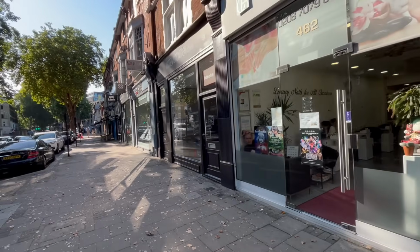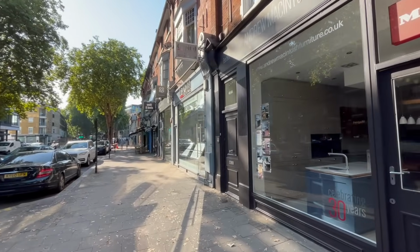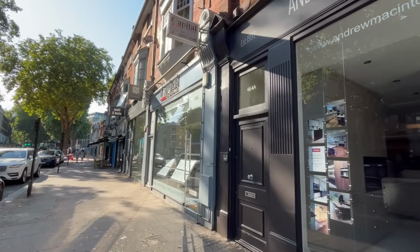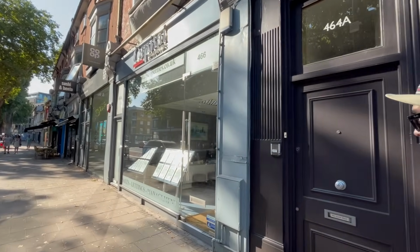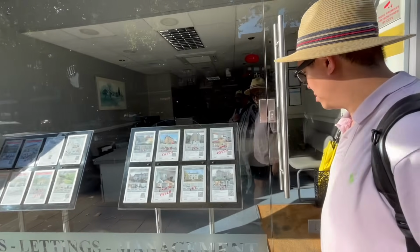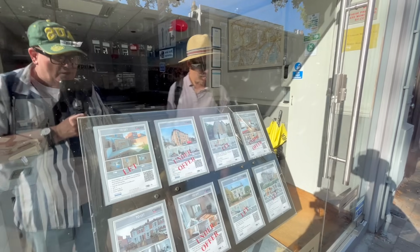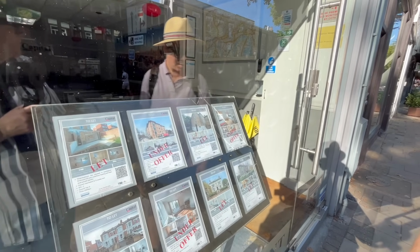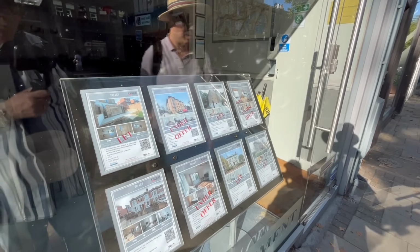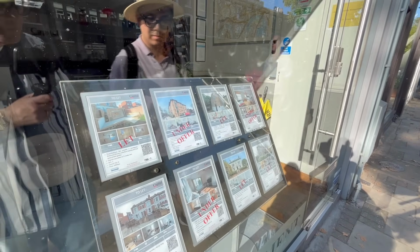So as we walk further along Chiswick High Road, we're going in the direction of Gunnersbury. And next up is Capital Properties. Now this is an estate agent that I used to find one of the 3 places where I lived in Chiswick. So we are looking at properties for... Yes, thank you. We are looking at properties to let.